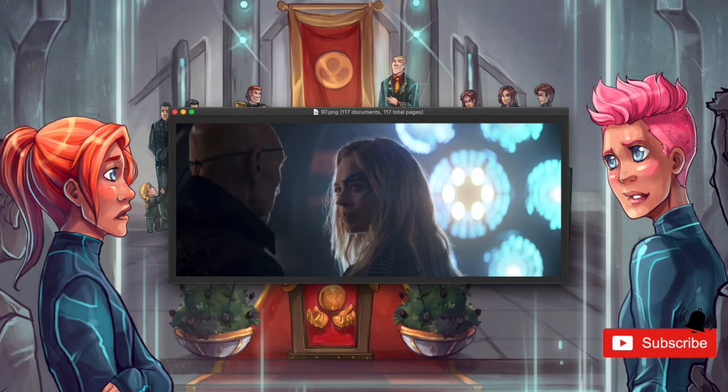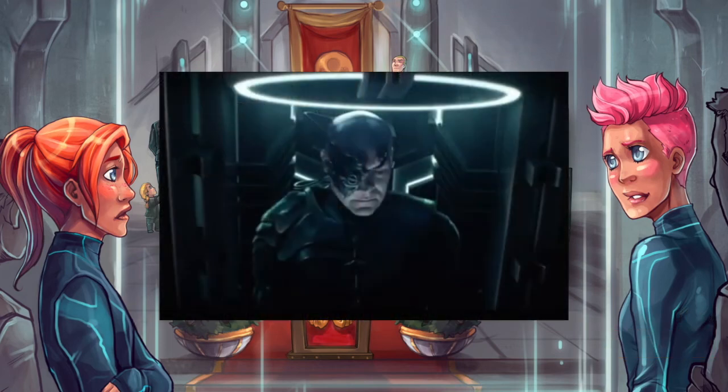And, you know, I'm going to throw it up on screen right here. But in the preview for next time, we do get a look at a Star Trek Picardified Locutus, which is kind of interesting.